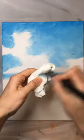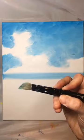Again, I always stress that you want to wipe off as much paint as you can before you rinse. It just extends the life of your water, first of all, but it also extends the life of your brushes. All right.